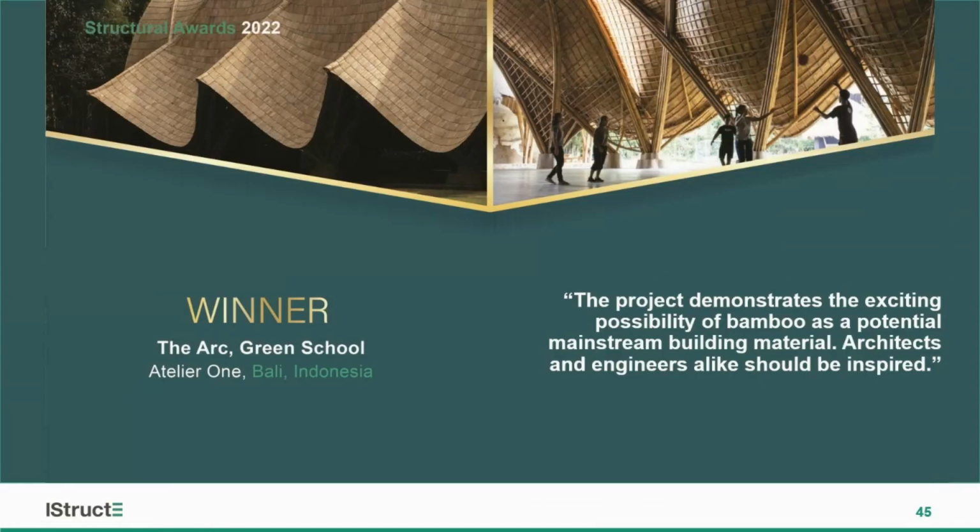And when the structural awards came around, the thing that we were really pleased with was this particular citation. The project demonstrates the exciting possibility of bamboo as a potential mainstream building material. Architects and engineers alike should be inspired. And when Neil was out there 10 years ago, that is what he said. He said, bamboo has huge potential. And so to see the iStruct give us this platform to show bamboo and to acknowledge that potential is hugely exciting for us. And we'd like to thank the iStruct Awards judging panel for acknowledging it and taking the time to understand the project.